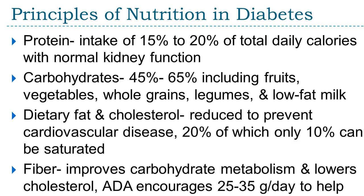Dietary fat and cholesterol really depends on the kind of patient we're talking about. Have they already been diagnosed with heart disease? Are they young? What's their family history like? Obviously, we all should practice some degree of fat and cholesterol control to prevent cardiovascular disease. 20% of which only 10% can be saturated. Those are the bad fats, along with all these trans fats.